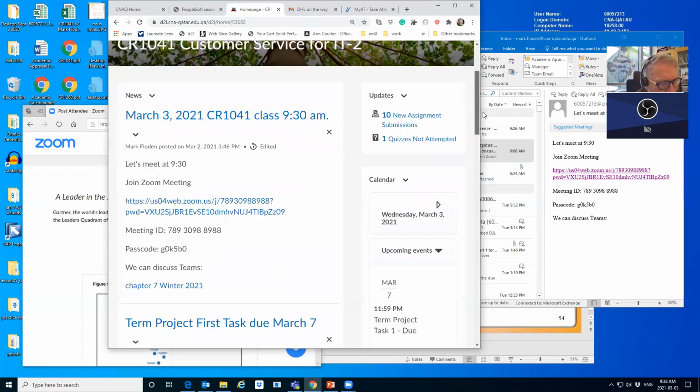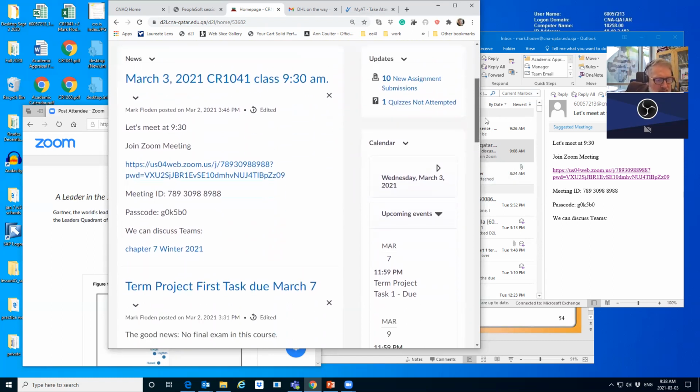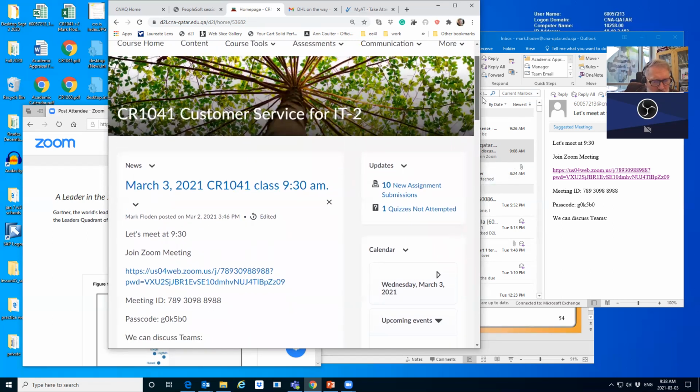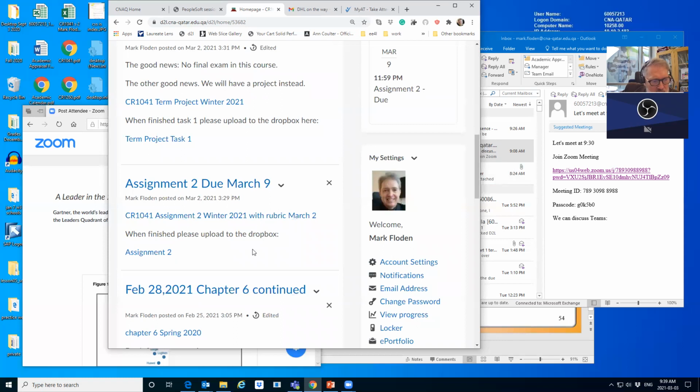I can do it with a family member. You can work with a family member, I suppose, for the role play. The project, I think you should do by yourself, but the assignment you can do as a group of two. Absolutely, you'll need to do it as a group of two.